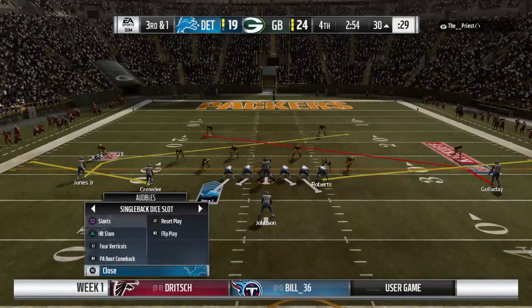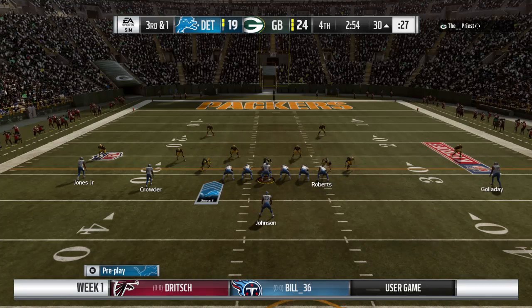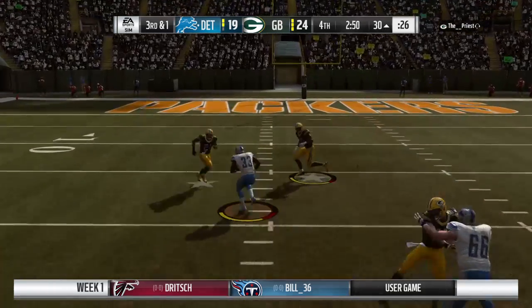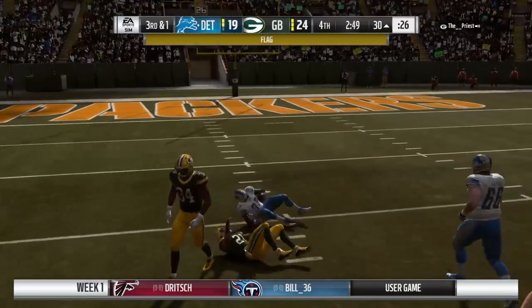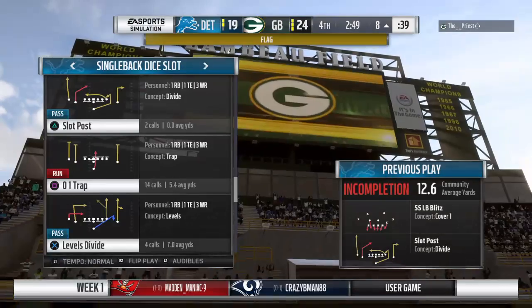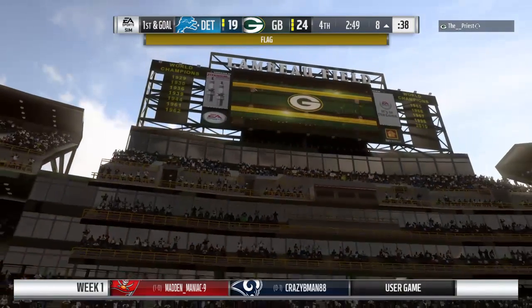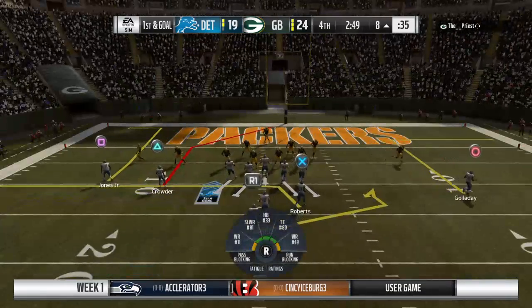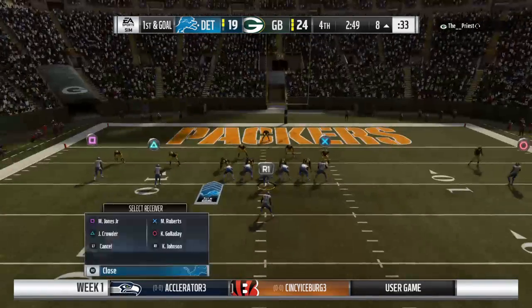Here we go, 3rd and 1. Gut check time on both sides. Now Johnson, and an alley to run. And he'll be brought down with the first down and a late flag here, too. And he may get a few more tacked on for good measure. Now it's 1st and 10. A big mistake, especially when you factor in the personal foul yardage.